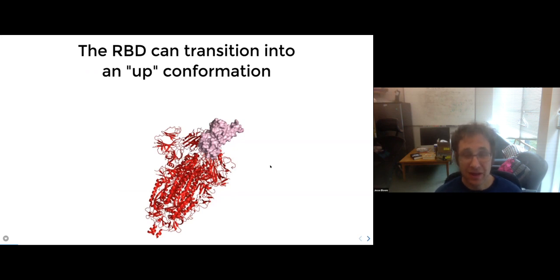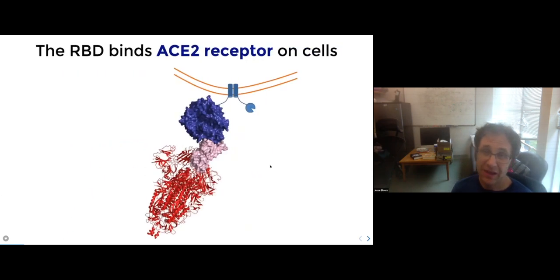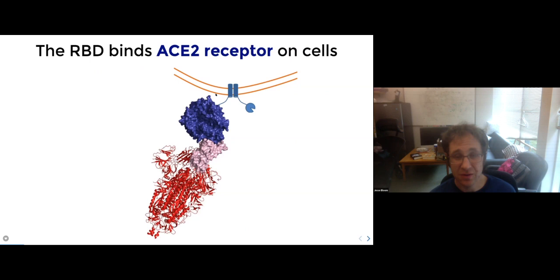And when the RBD is in this up conformation, it can then bind to ACE2, which is a protein expressed on the surface of target cells. And so the binding of the RBD to ACE2, as illustrated here, is the first step in viral infection. And so this is a necessary step in order for a virus to be able to infect a cell.